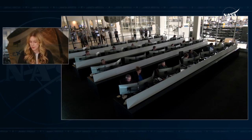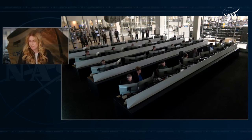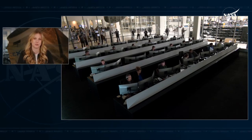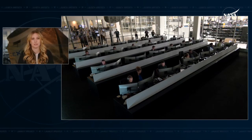So we'll go through that period of loss of signal, that entry period, when the Dragon spacecraft is re-entering through the atmosphere. Approximately at about 18,000 feet, when the capsule is traveling at 350 miles per hour, we will see our first views of parachutes for the day. It's one of my favorite moments of return sequences when we get to see the drogue parachutes. Those drogues will help slow the vehicle down to about 119 miles per hour. And then that is when the main parachutes will come out from the Dragon spacecraft and then ultimately end in splashdown.